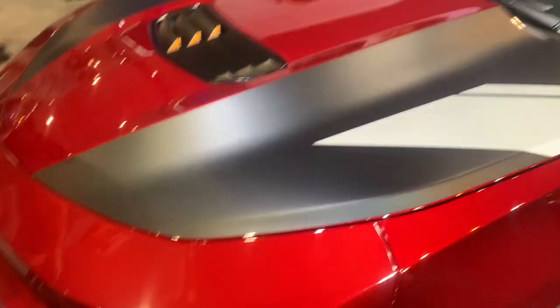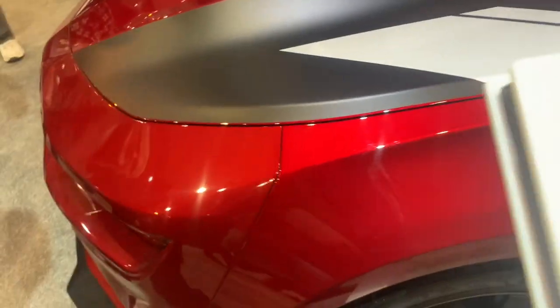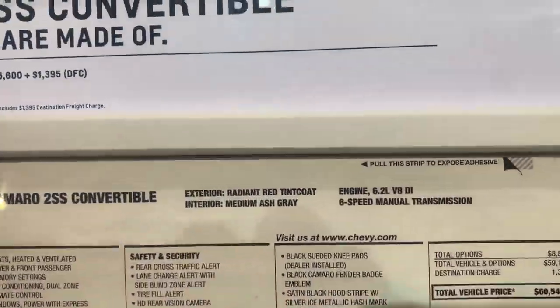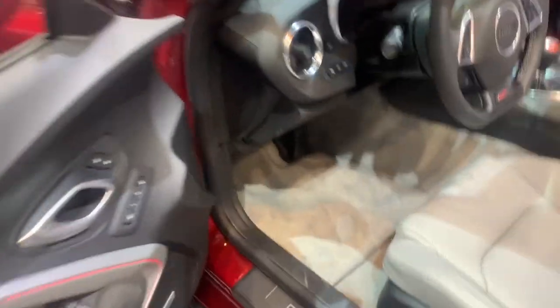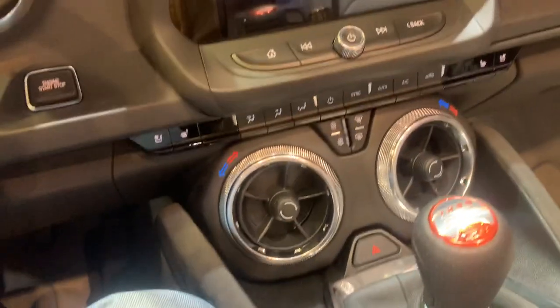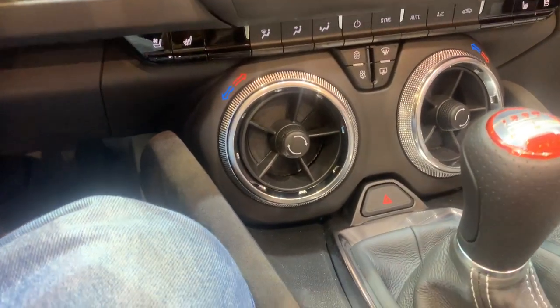Here's a Camaro SS. Two SS convertibles. It's a 6-speed manual. Too sweet. As we get in this thing, the gauges look so cool. I want a ZL1. Camaro ZL1 would be the ultimate Camaro for me, though.